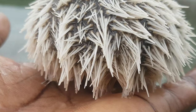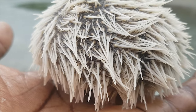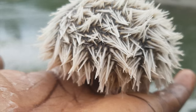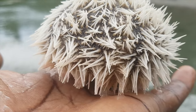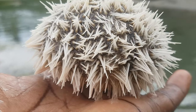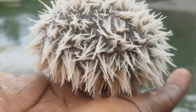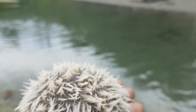Sea urchins are eaten by lobsters, crabs, sea otters, starfish, wolf eel, triggerfish, and by human beings. In some cultures, the gonads of sea urchins are considered a delicacy. They can be eaten raw, cooked, or dried.